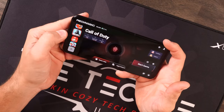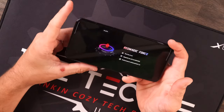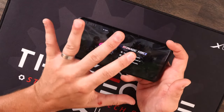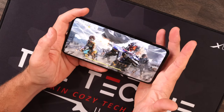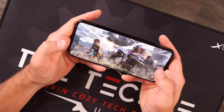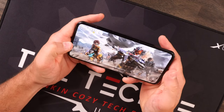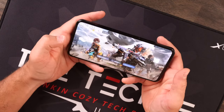Now let's go ahead and fire up Call of Duty Mobile right here. This game, by the way, performed flawlessly on this phone. No stutters, no delays, no hiccups, no nothing. It looks gorgeous. The touch triggers are fantastic. They make this game so much better to play rather than having to tap here to fire and aim down sights and stuff.